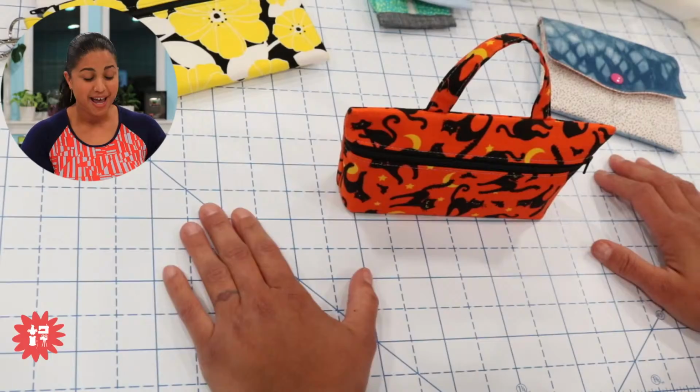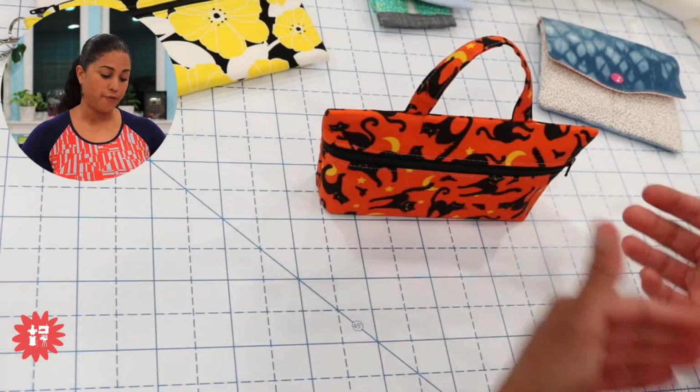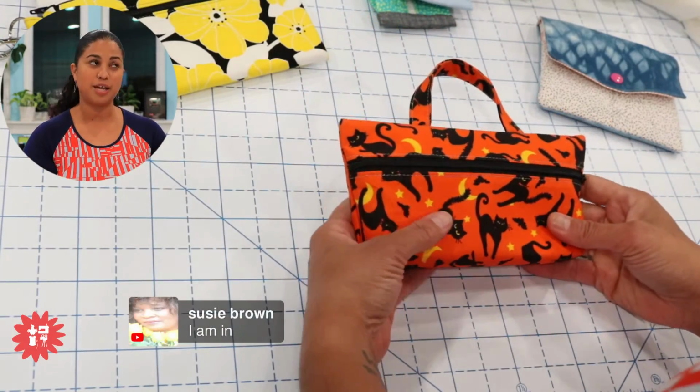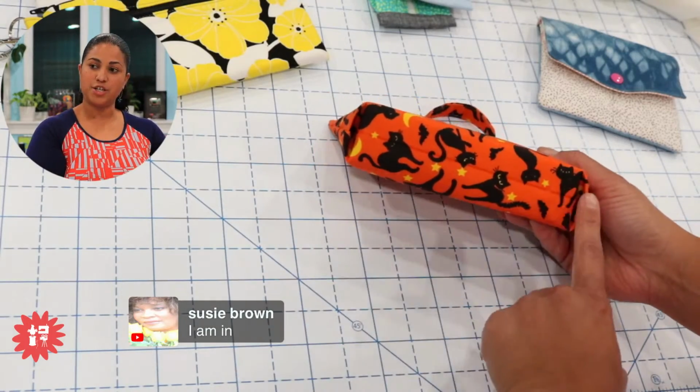Number 3 is the little mini pencil pack. It's my favorite. It's so simple, but again, it stands up on its own, whether it's empty or full. We're introducing a different interfacing here, and I'll show you how to fuse it so that you don't get any bubbles, because I hear that often. And then the bottom, this finishing technique on the corners.